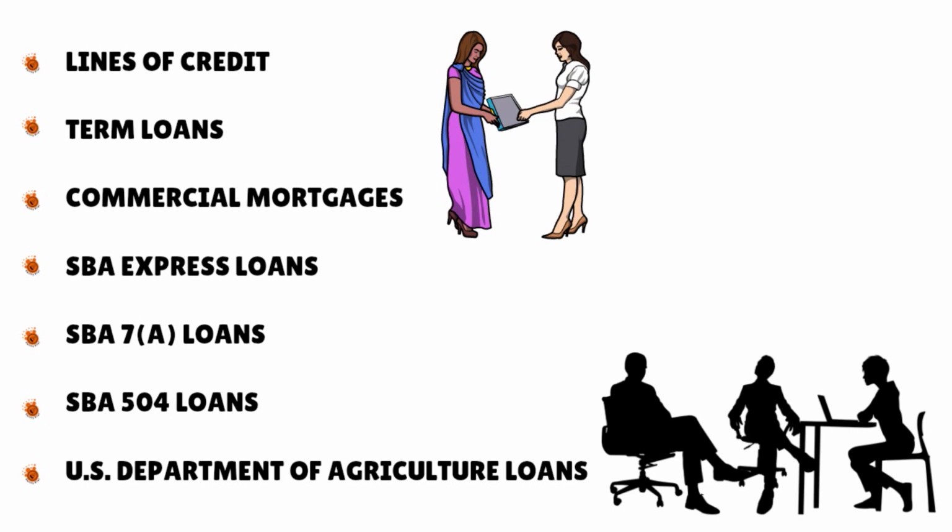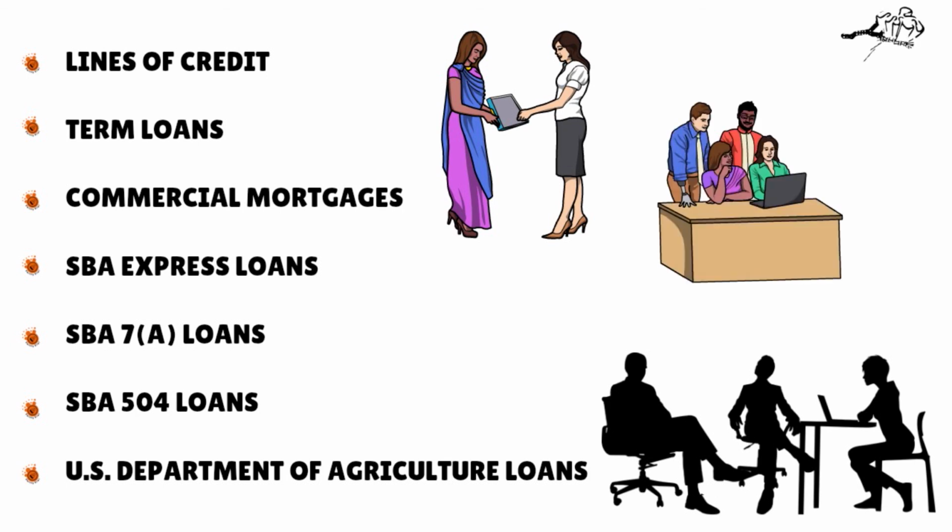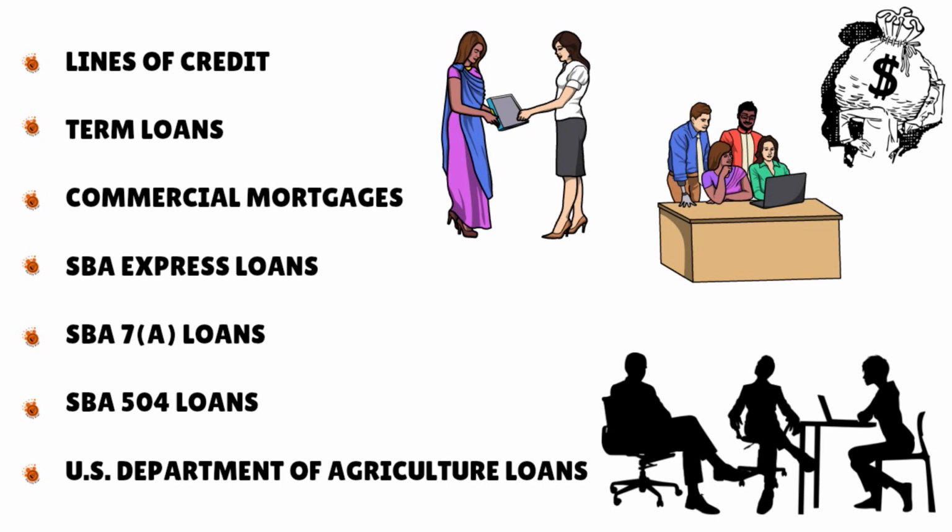And so TD Bank business loans are best for small businesses that want to choose from multiple loan options, small businesses that are confident in their ability to be approved for an instant approval business loan, and small businesses that are in one of the states TD Bank serves.